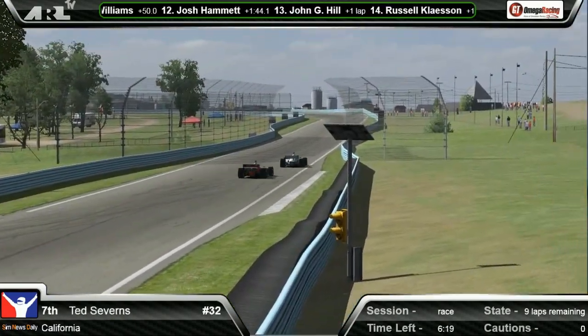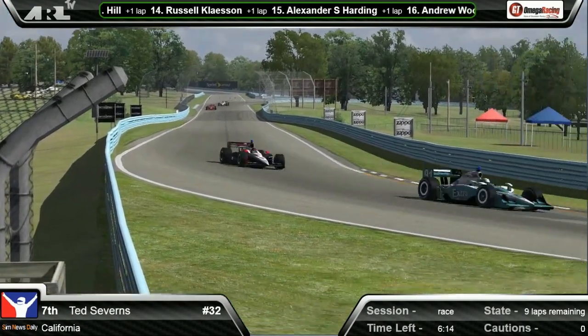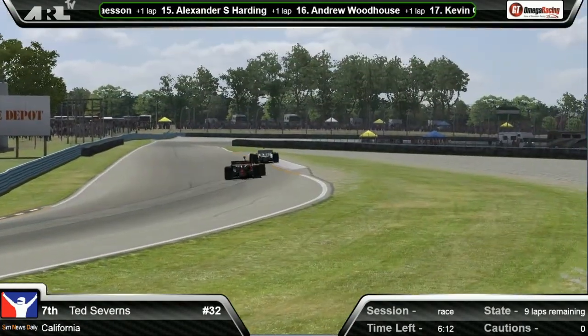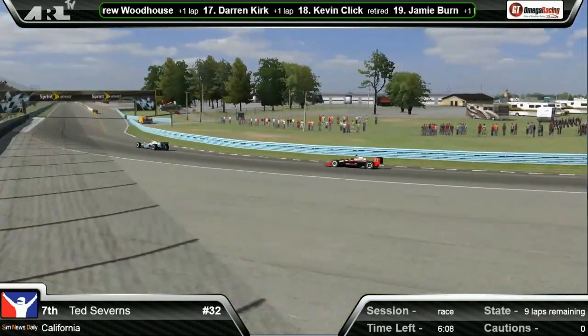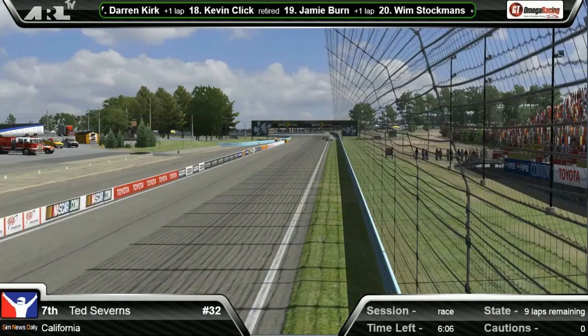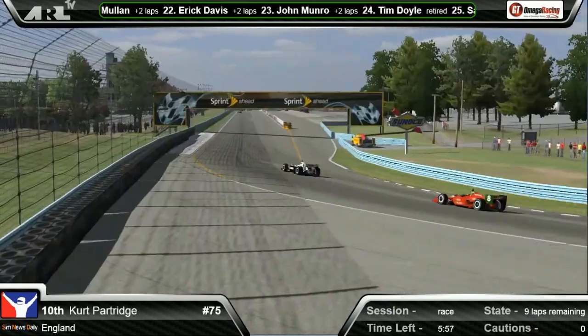Partridge, P10 there, just popped in, looked like he was having a battle as well, but Ted Sevens again. Yeah, there's nothing between these two on pace. I mean, Luke's got past, but he hasn't pulled away. I know it's still only the first lap, but typically when a driver's being held up, you see him jump that sort of good 1 to 1.5 seconds straight away.